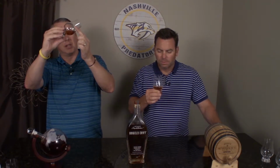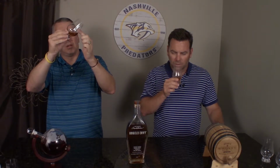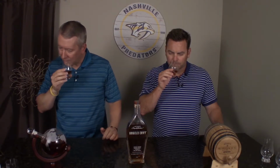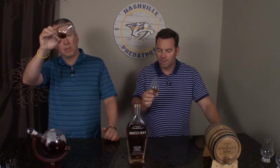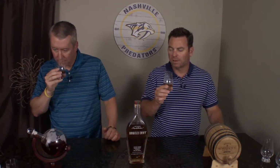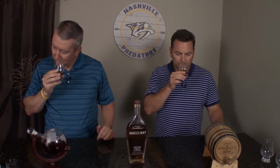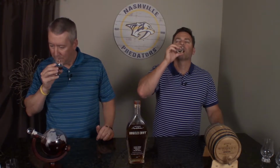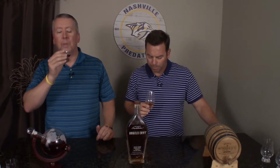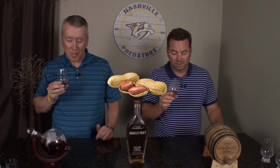A little bit darker. I get a peanut note off the nose though. Took a little while. Not overly oily or anything like that. Sometimes I've learned that you gotta take a sip and then come back to the nose, and you'll pick up different notes. But I get a peanut. Very subtle. I get the peanut off the taste too.